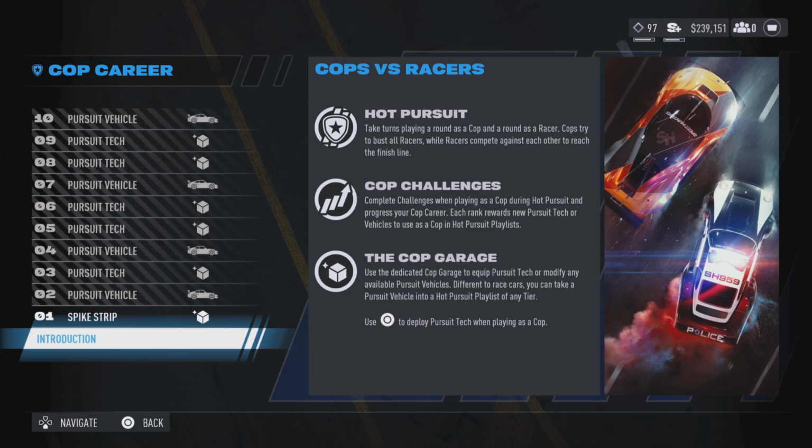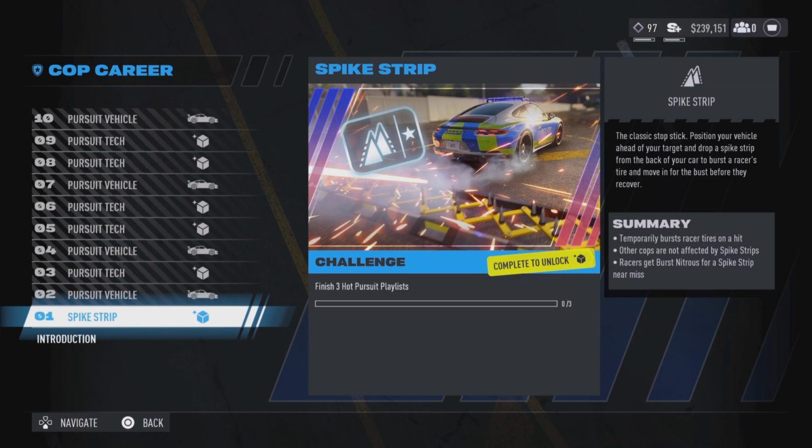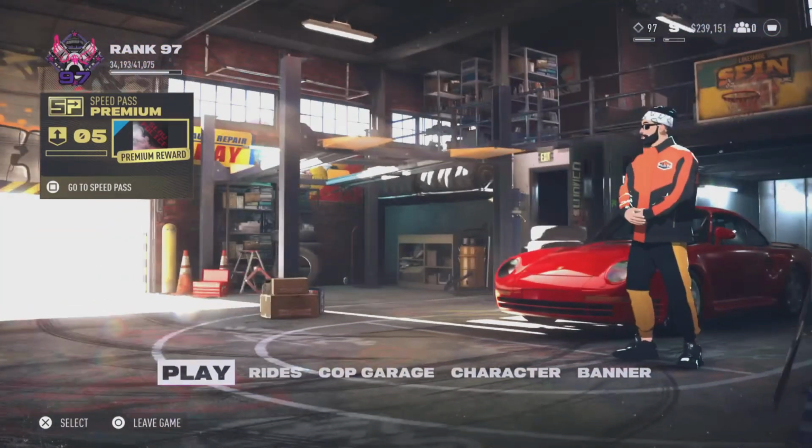The cop garage. Use the dedicated cop garage to equip pursuit tech or modify any pursuit vehicle different to race cars. You can take a pursuit vehicle into a pursuit playlist of any tier. Use the circle button when you use the thing. So our first objective to unlock spike strips is to do these hot pursuit playlists. So let's go ahead and just go do that.